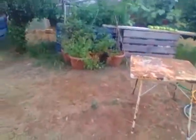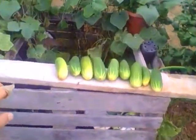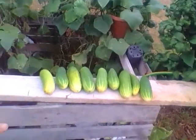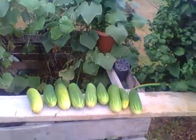So I thought right now, while I'm waiting on rain, because I was gonna actually go to town, but I can't. So I did a little cucumber harvest. So there's 2, 4, 6, 8, 9 cucumbers. So I think I got about 16 or 18 cucumbers out of this tree.